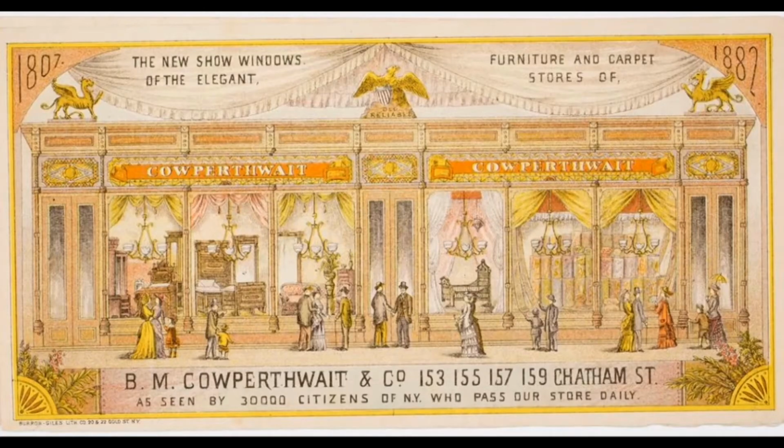Then we get into the really colorful examples, the new show windows of the elegant furniture and carpet stores. This in New York shows the change in marketing and for consumers, and you really get a sense of what they're selling. But it also shows the very fashionable people out front walking by, looking and taking it all in.